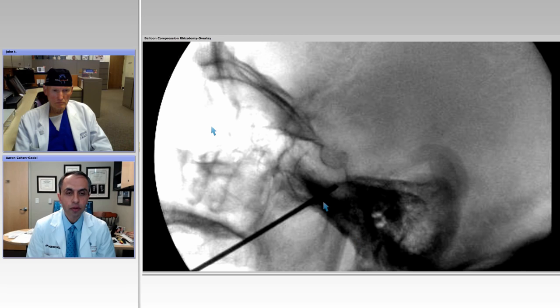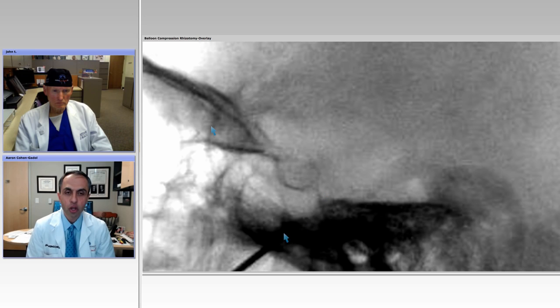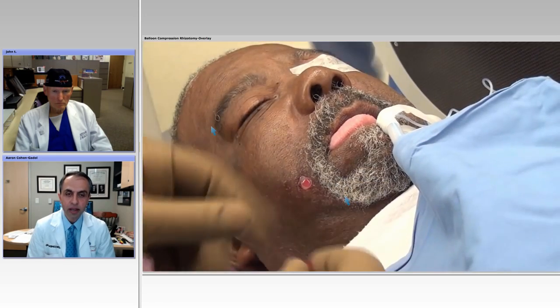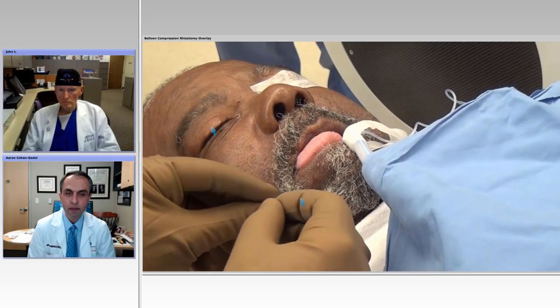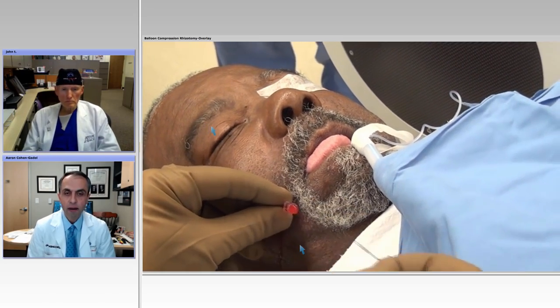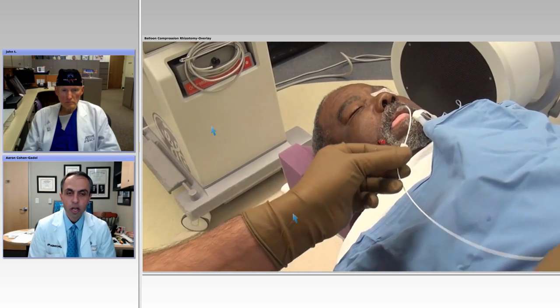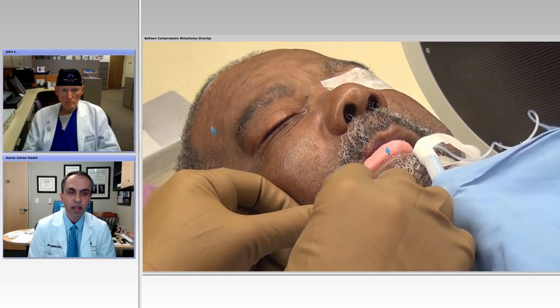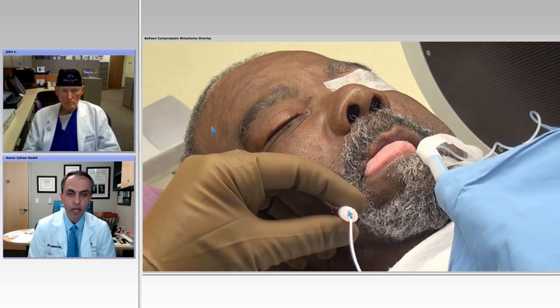Here is advancing through the foramen across the skull base. I usually bring the needle backwards to be as close to the skull base as possible, as you can see here, because I don't want my balloon to be inflated over the petrous ridge. And here you can see CSF. That's always a nice confirmation that again I'm where I need to be. We pass the stylet to create the pathway for the balloon, which is obviously deflated in this situation.